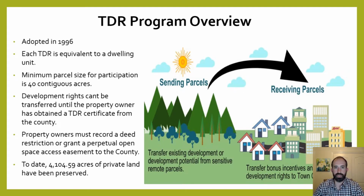Development rights can't be transferred until the property owner has obtained a TDR certificate from the county. Property owners must record a deed restriction or grant a perpetual open space access easement to the county in order to certify those rights. And through this program to date, over 4,104 acres of private land has been preserved.